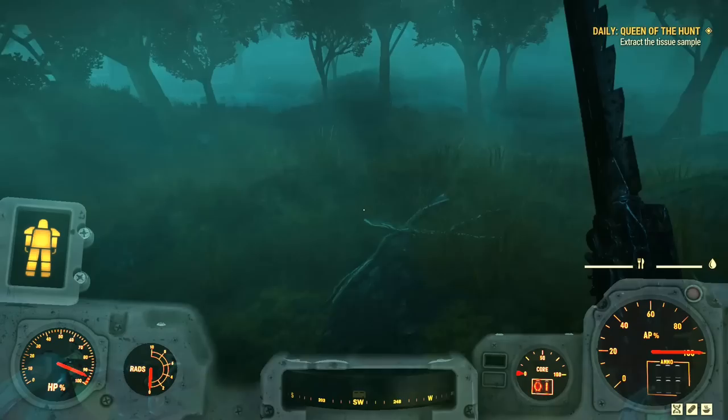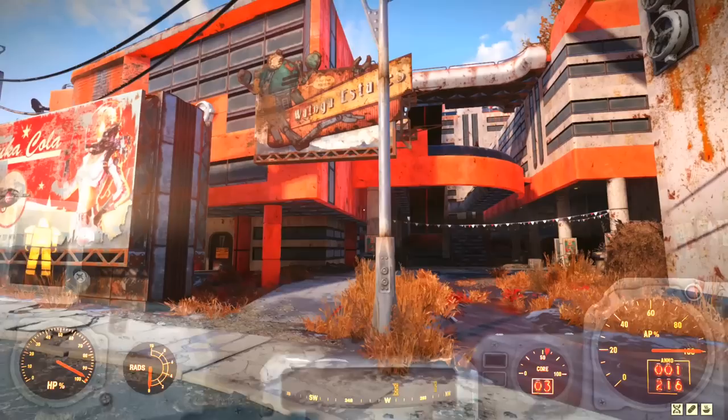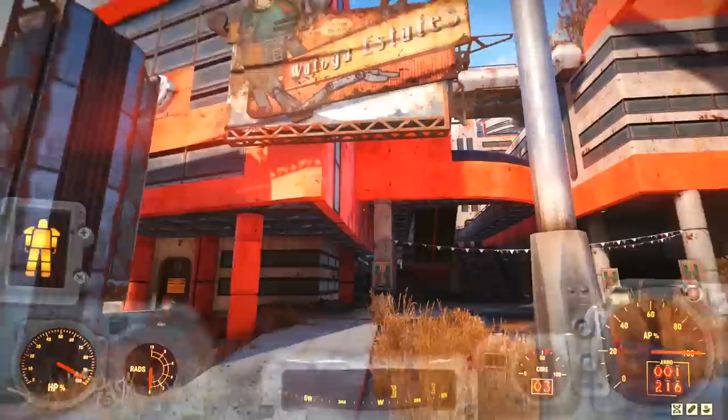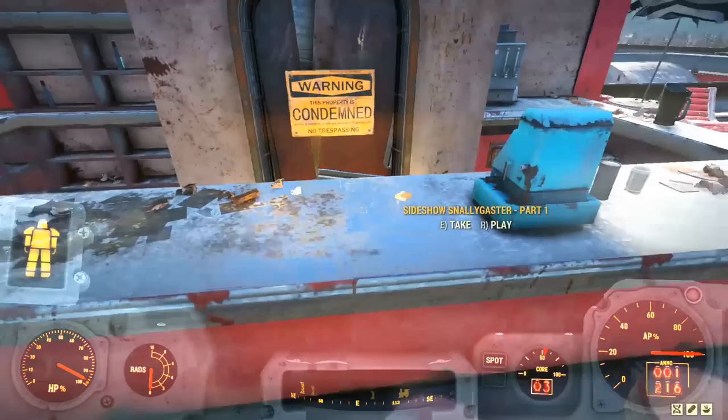But what about the Snallygaster in the Fallout universe? We'll start with learning what pre-war America thought about the Snallygaster. To do so, we need to head to Watoga. Making our way to the Watoga Estates, we can take the staircase all the way to the top level. There, next to the metro station, we find a concession stand, and lying on the countertop is Sideshow Snallygaster, Part 1.